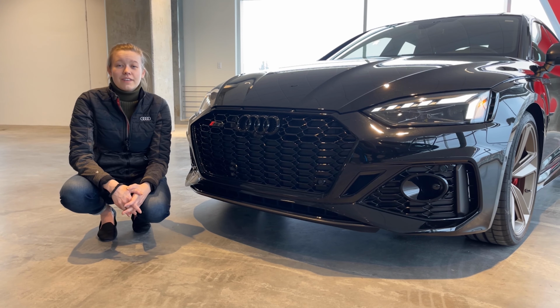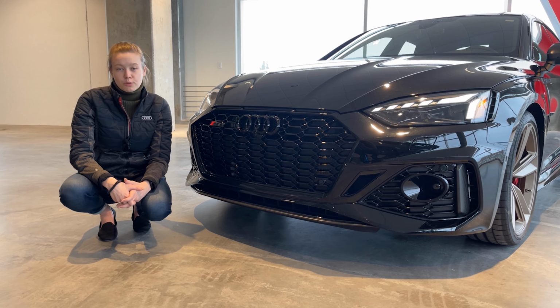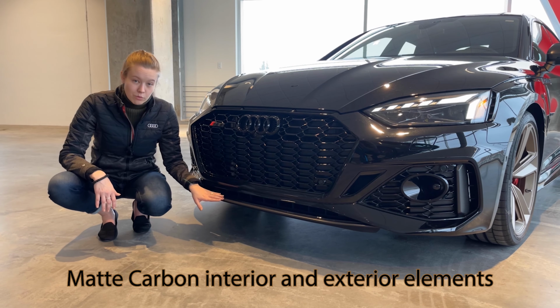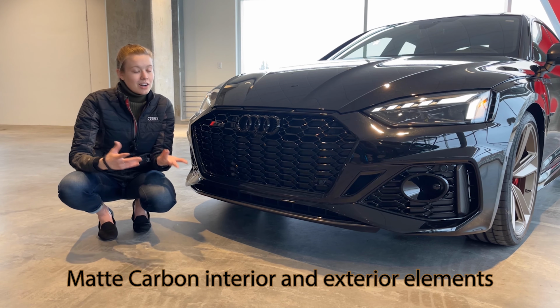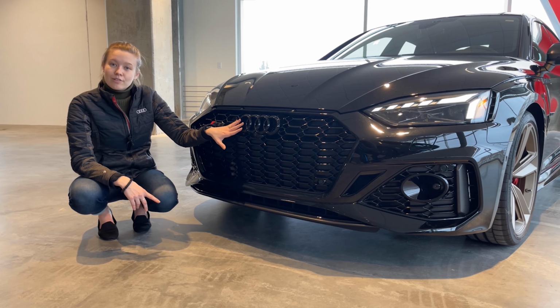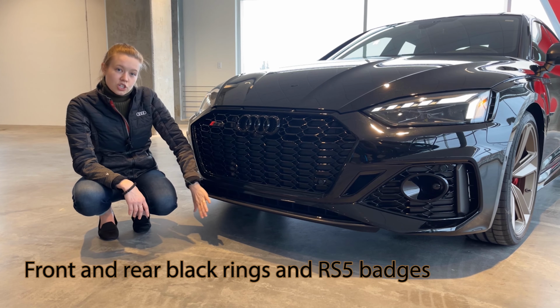Now we're at the front of the RS5. This is the heart of the RS5. And as I mentioned earlier, this one is very special because it has the Audi exclusive bronze styling package. A couple unique things that come with that is the matte carbon all along here. And we'll do a close up in just a little bit, but I'm going to highlight all the features that come with the package. You get special wheels, which we'll go in depth on. Black rings and badges come part of that package, and the full black optics, aside from the additional carbon pieces.